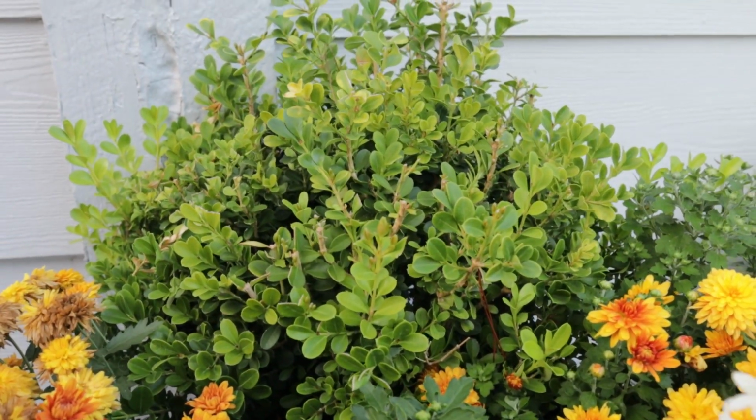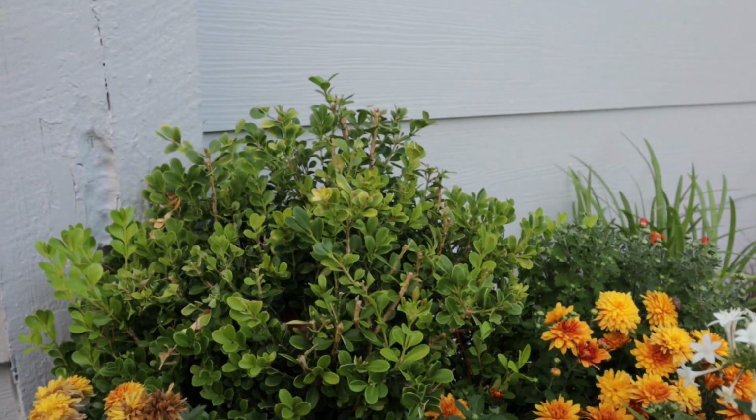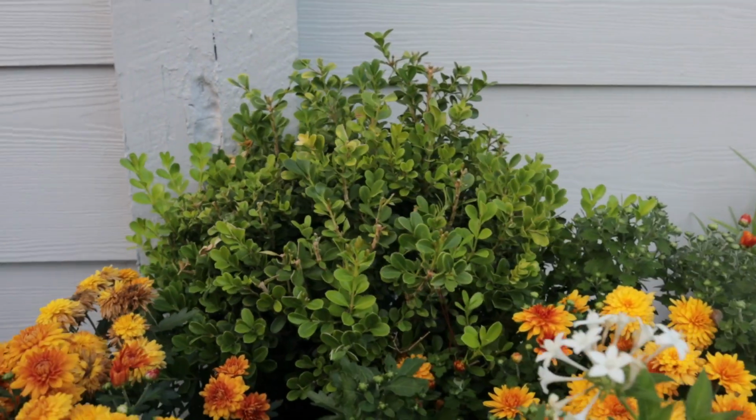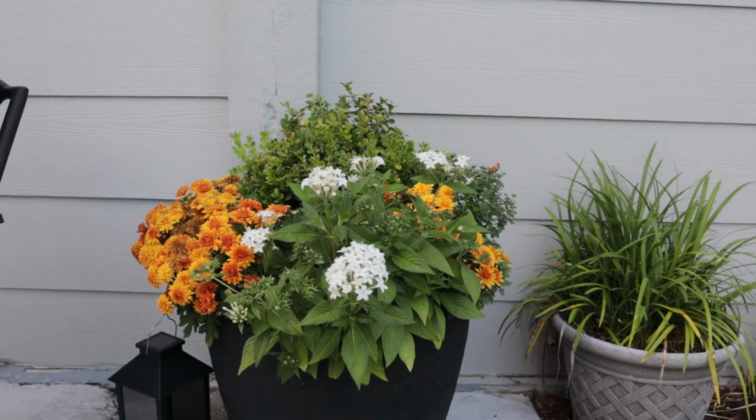So about 2 or 3 years ago, I stuck it in this pot, and I've been watering it and feeding it and trimming it. I may end up putting it in the garden, but I kind of like having it here just in the pot for a little bit of height and fullness in the back.